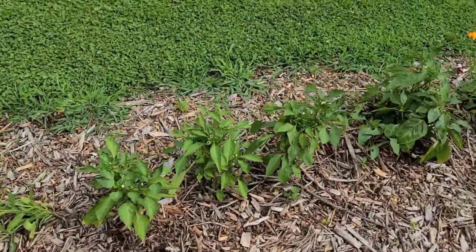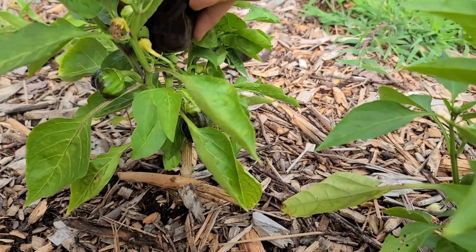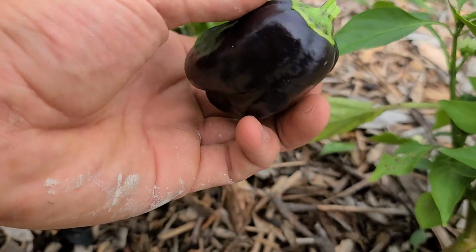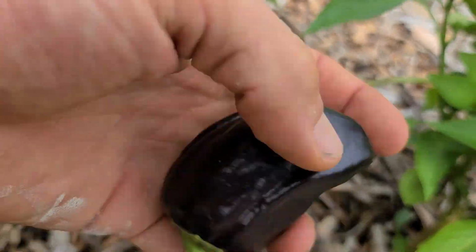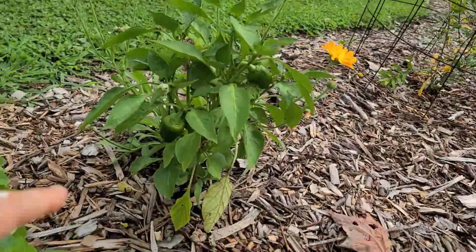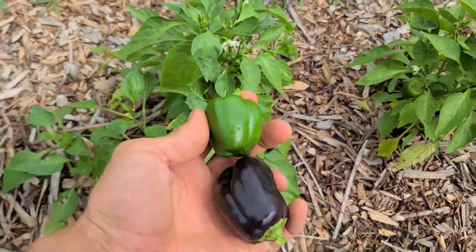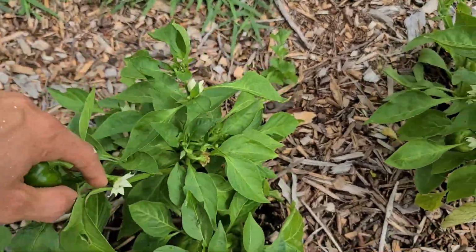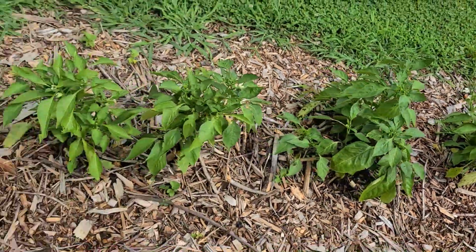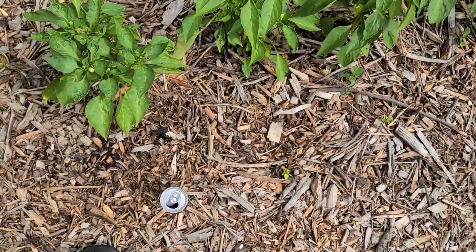Haven't been getting any peppers yet, but I haven't been looking either. Look at this fella. That is a little dark pepper. These are mixed bell peppers over here, and that one was ready. These ones are all green yet, but plants are small, and I'm getting kind of just tiny peppers, trying to harvest them so they can keep growing instead of trying to put all their energy into their first pepper. But hey, that's nice to get a couple peppers for dinner tonight. I'll take it.